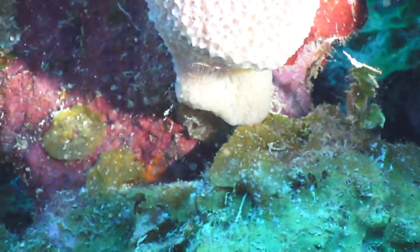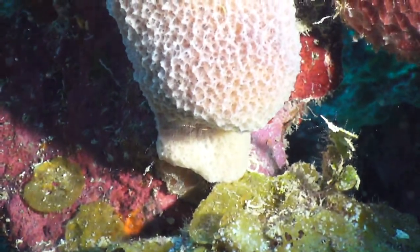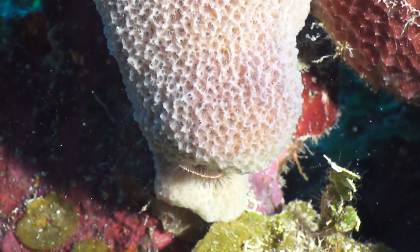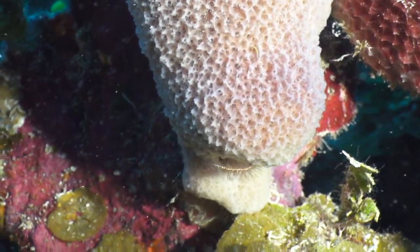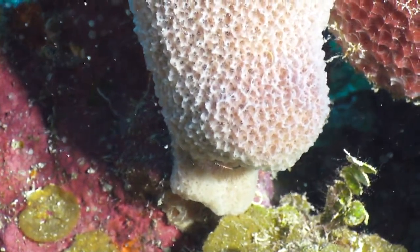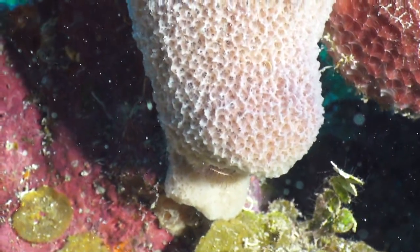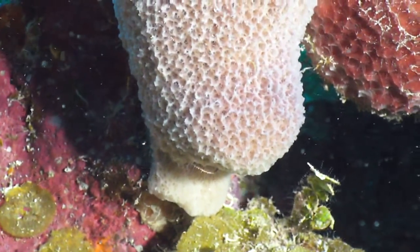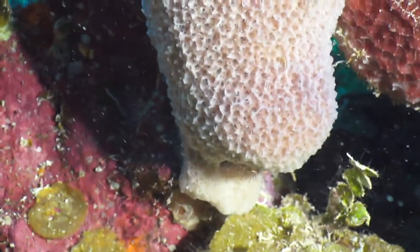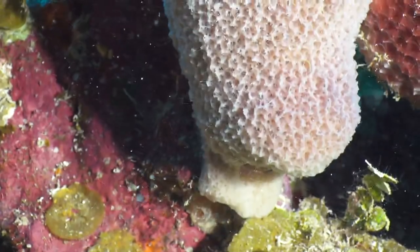body plan where they have a central mouth surrounded by 5 arms, except the arms here, or I call them arms, but they're not really arms. They are more kind of plant-like, I suppose. They're very thin and have lots of little hairs coming off of them.